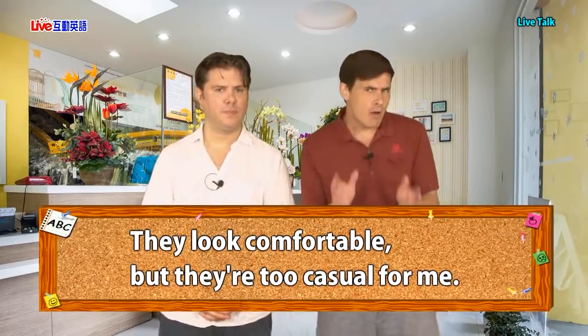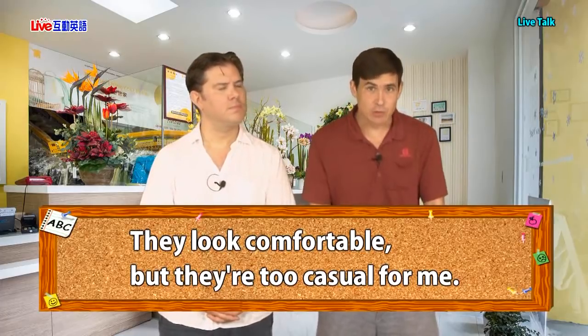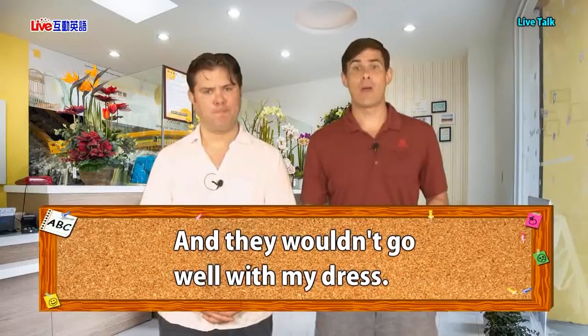Kathy says, kitten heels. They look comfortable, but they're too casual for me, and they wouldn't go well with my dress. So I guess the higher the heel, the more formal. So these kitten heels, they're too short and therefore too casual. That's right. And you will match the style of your clothes with your shoes. Men do this too. If you're wearing a suit, you don't wear running shoes or flip-flops. You want it to look good. And if you're wearing something formal, something a little more dressed up for a special occasion, then you don't want your shoes to be casual, which would be the opposite when talking about clothing styles.